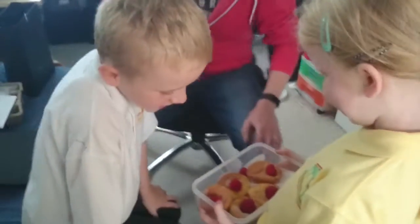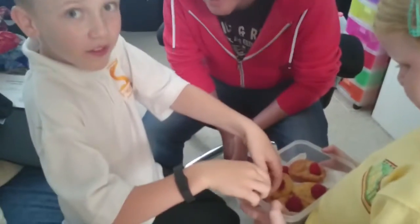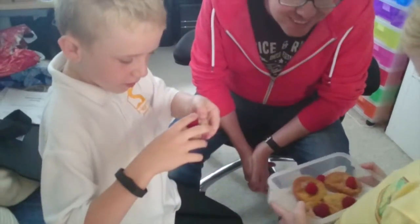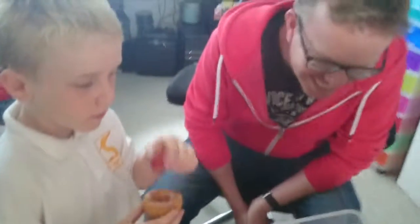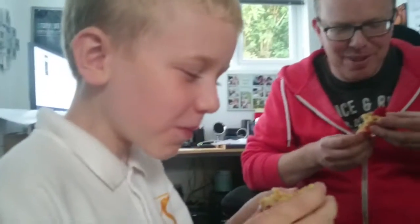Boys, we've got some cakes for you. Which one are you going to choose to have? Why are you choosing that one? I think it tastes nice and it looks like sugar. They look good. I don't know which one to choose. Gosh, you're scoffing it a bit. Yeah, a good old nibble around the outside.